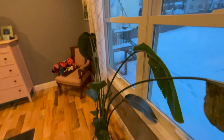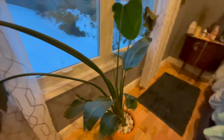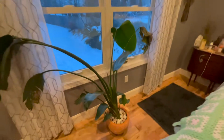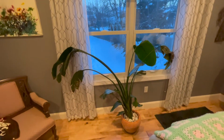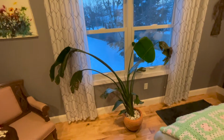So it's all right. But then also, I think it was in the fall, I got a second bird of paradise just to fill it in and make this look a little more full. It's not the best looking plant, but my mom really doesn't want to get rid of it, so it's in here for now.